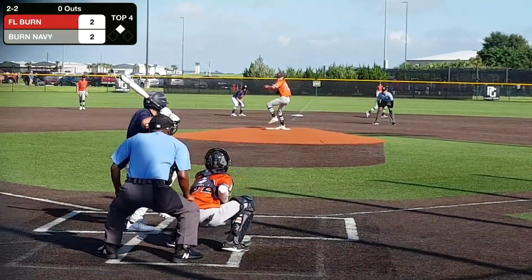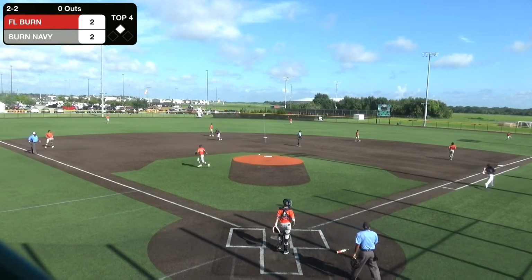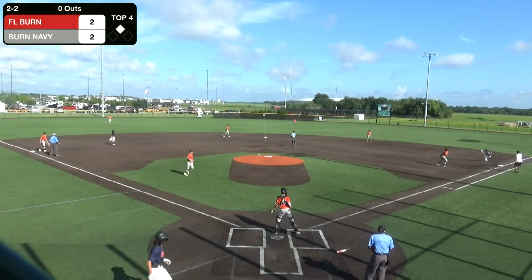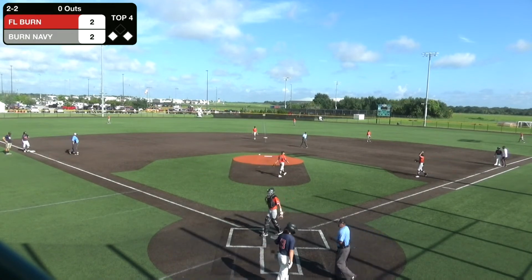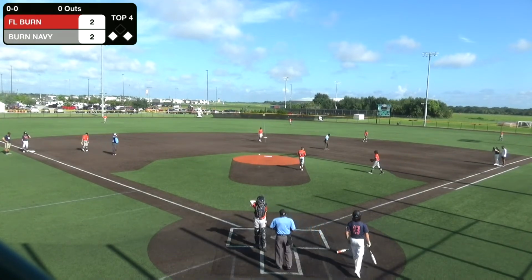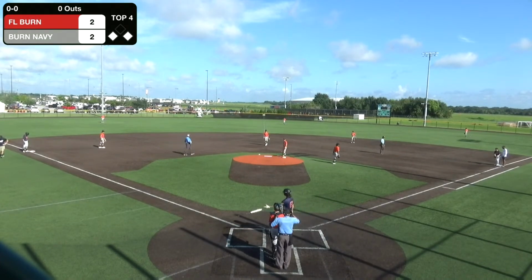Two-two count to Archibald. Fastball hit in the air to right field. And Dylan Knight comes on strong, but he's unable to get to it. It's going to one hop. And Archibald's on with a single, and we'll have first and third here with nobody out in the bottom of the 5th inning.